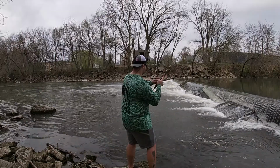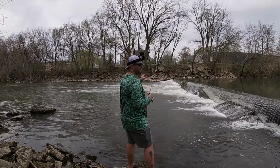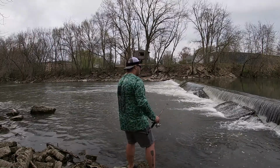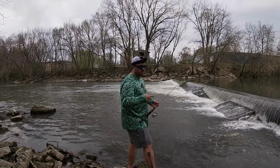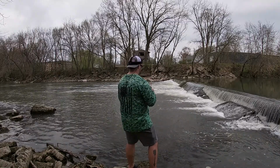There's one. Oh! Didn't even get to see him. He didn't feel huge. Man, I missed 2 since coming here. I'm kind of at the point now where one more nice one and I'd probably wrap today up. That might have been the one. Darn it. We'll keep trying though.